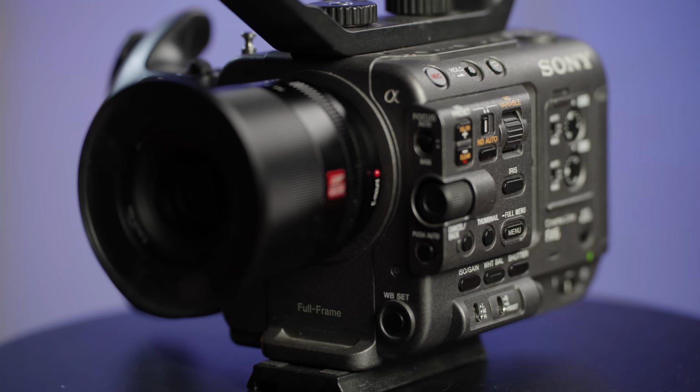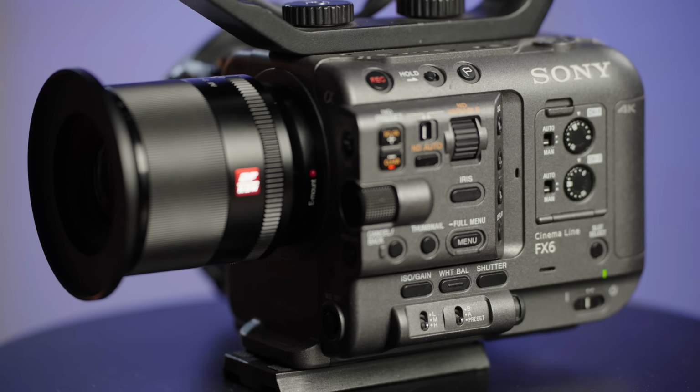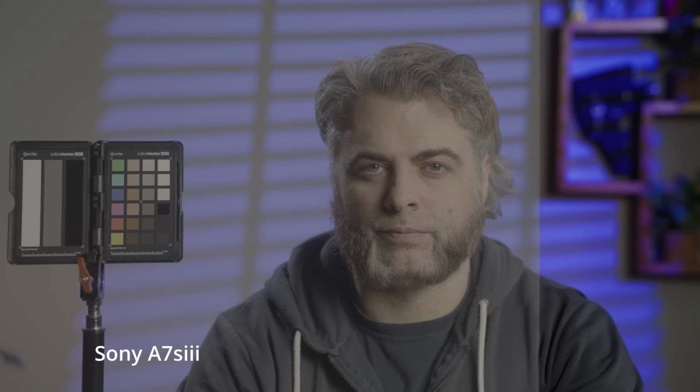I mean, let's be real, the FX6 has the same sensor as those cameras. So is the image quality really improved and really worth the extra money? Well, I'll be doing a full video on this, but I think if you need internal NDs or things like SDI out and timecode, then yes. If you want the corporate camera that is the current industry standard, then yes. But if you don't require those features, I don't think so.